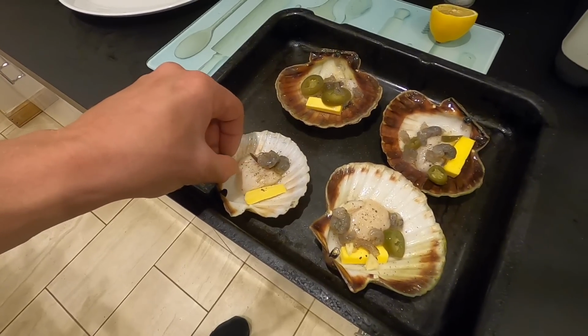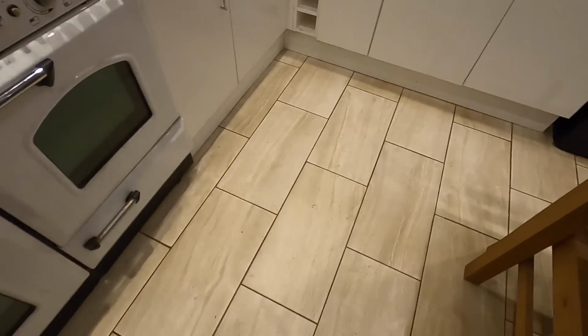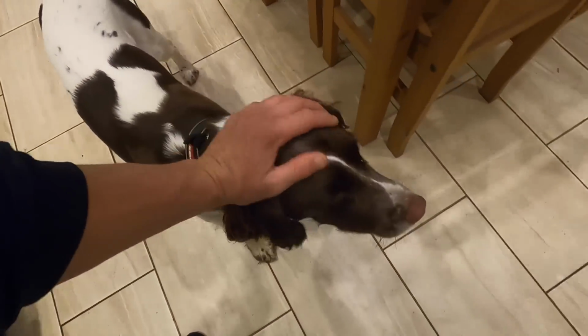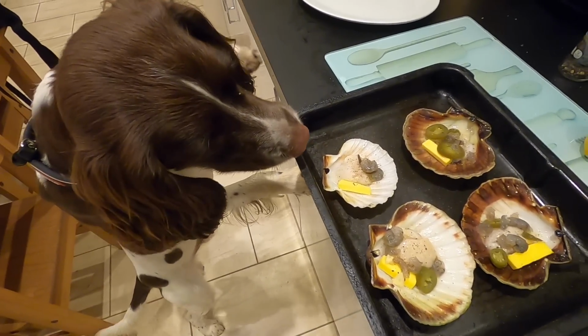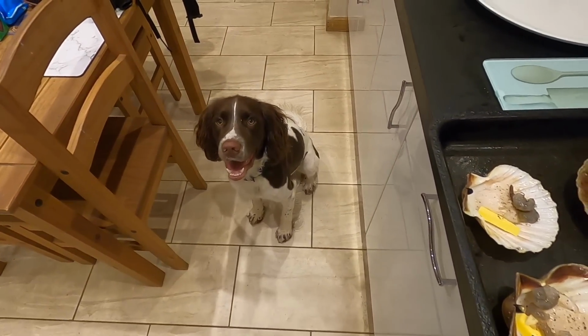I'm taking the chili and the garlic out of one of these because Smash is with me today. Smashy! And you know, he's going to want a nice scallop for himself. Hey Smash. Do you want to smell? They smell good, eh bud? Yeah, delicious.